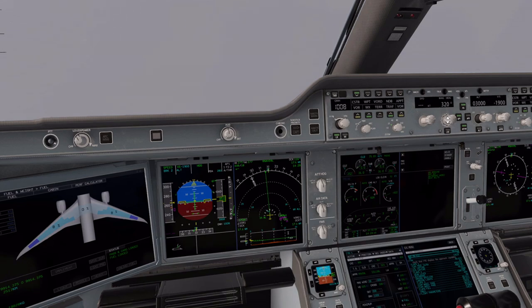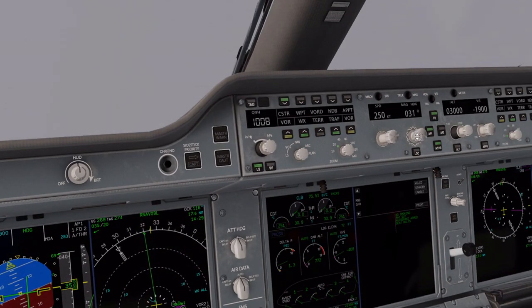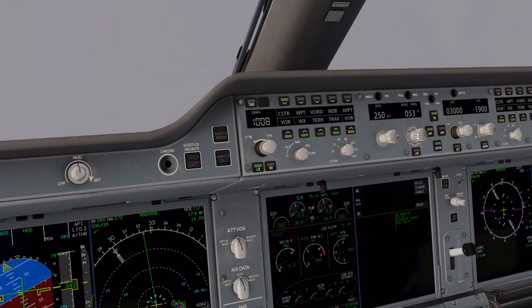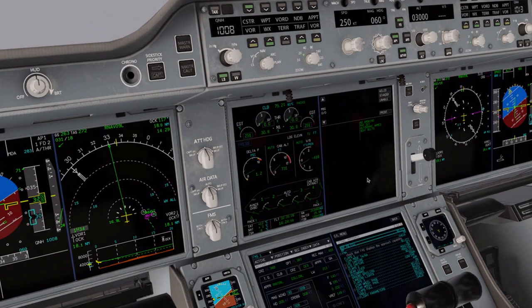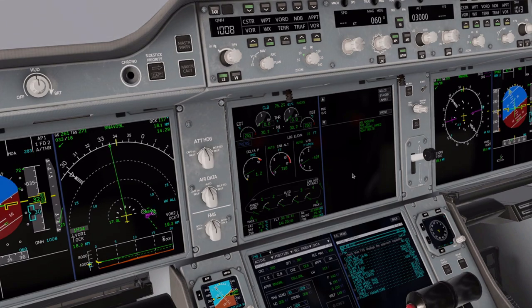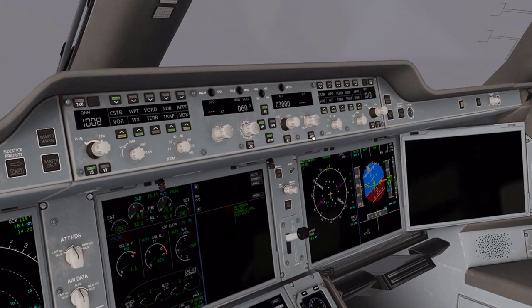So, turn right onto 060. Oops, zoomed in rather than rotated. 060. And at this point, we are going to wait until we are heading towards the airfield, and then we will hit the approach button.